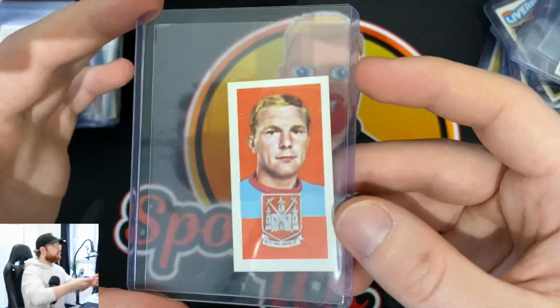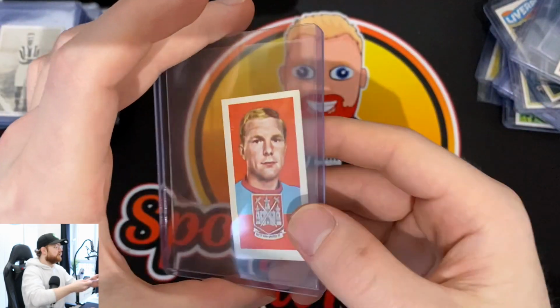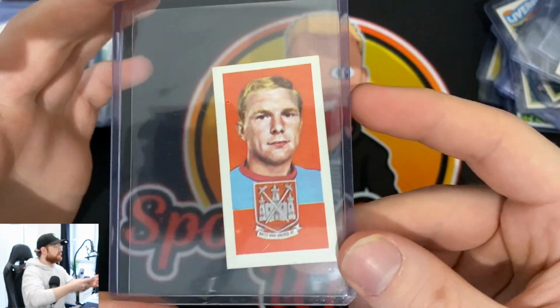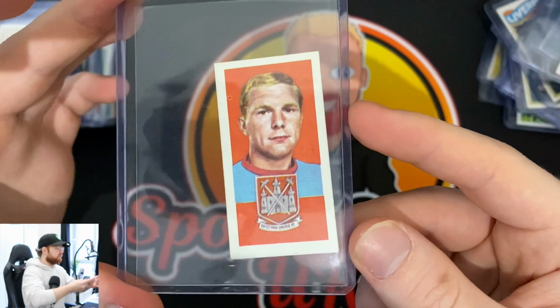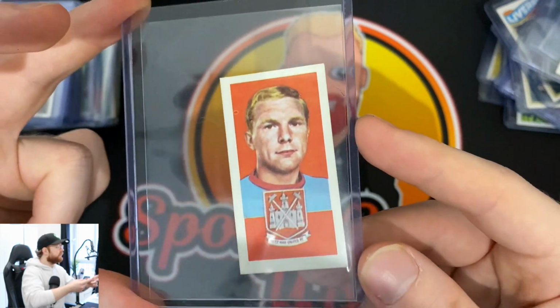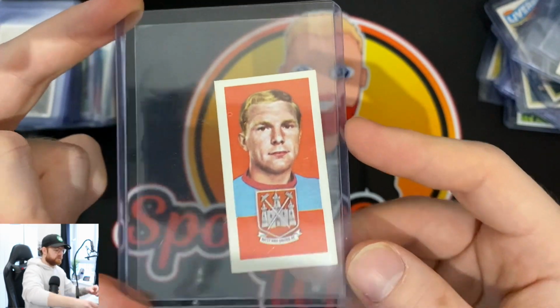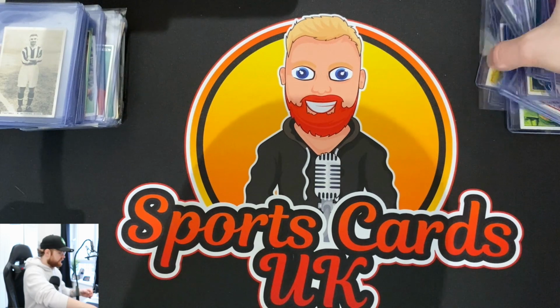We got another nice one of Bobby Moore. This is the Barratt & Co. It's not an early one, I think. It's a slightly older one, but I actually think it's just a really, really nice picture. I was going to sell it, but I think I'm going to send this one off to SGC. I'm sure a West Ham fan would pay a little bit more if that was in an SGC case.